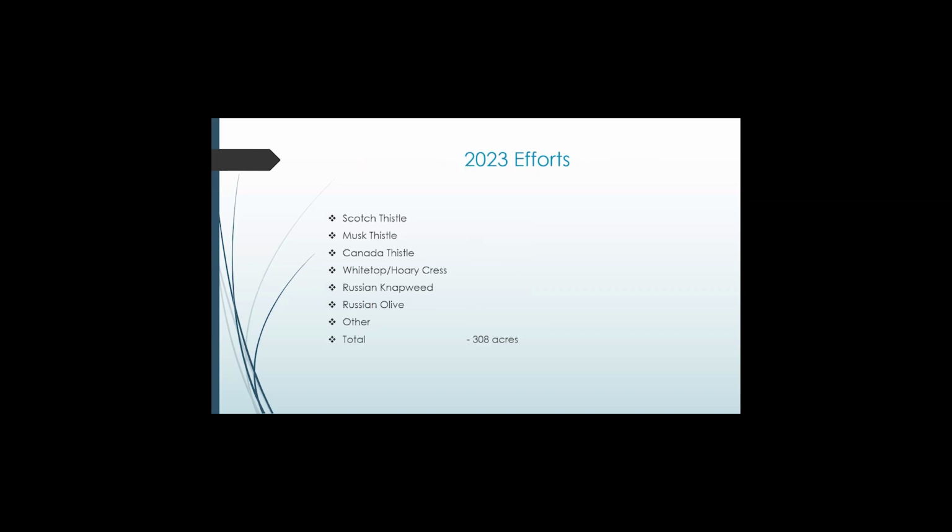Currently, my employee is working on a Russian olive removal project, where we have an internal service agreement with our wildland fire management program out here, where their sawyers are cutting down the Russian olive trees, and the noxious weed specialist is then treating them. This is hopefully going to be an annual agreement, where we're hitting big acres and eliminating a lot of these Russian olives in our riparian areas, and then eventually we'll start working upwards into the higher country out here.